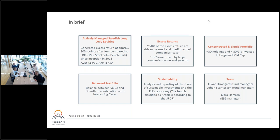This is a concentrated and liquid portfolio. We aim to have around 30 holdings over time. It can change a little bit depending on what type of market we're in, but over time it should be around 30. And around 80% is invested in large and mid-cap names. So it's a liquid portfolio.